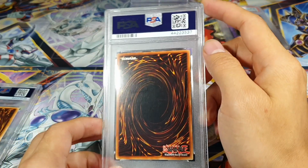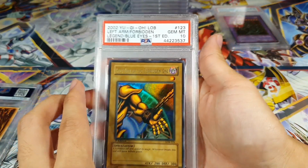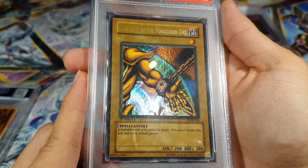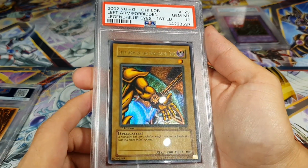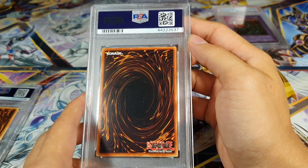All right, what else? We've got 2 more cards. That was a great 10 to hit. We have a nice Gem Mint 10 left arm of the Forbidden One. Very sweet. And this is a wavy print, so adds to that premium, of course. Nice. So that was great.